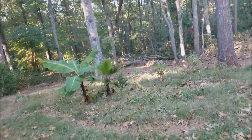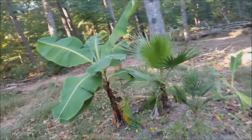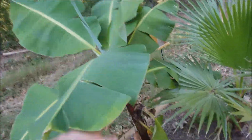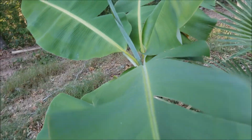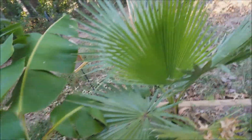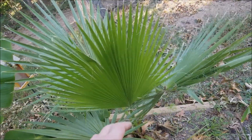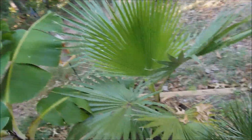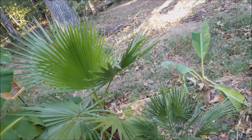It's going to be interesting to see how these plants come through the winter. I don't know if I'm going to leave the dwarf Cavendish in the ground here or not as an experiment, because it does have pups on it. I might do that, just see what happens. And the Washingtonia, I might remove the fronds. We'll see how cold it gets. If it starts to get really cold, we'll see. I mean, it's an experiment, so it'll be interesting. But yeah, everything is a bit torn up.